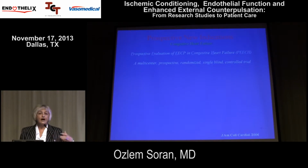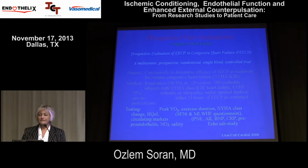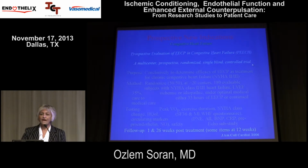All these outcomes encouraged us to take another step to do a multi-center, randomized, single-blind, controlled clinical trial, which is known as the PEACH trial. PEACH results were presented at the late-breaking clinical trials of ACC and also got published in JACC.